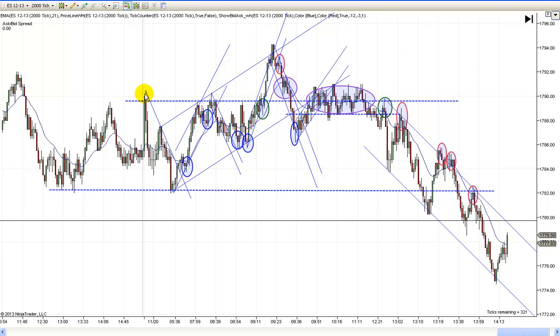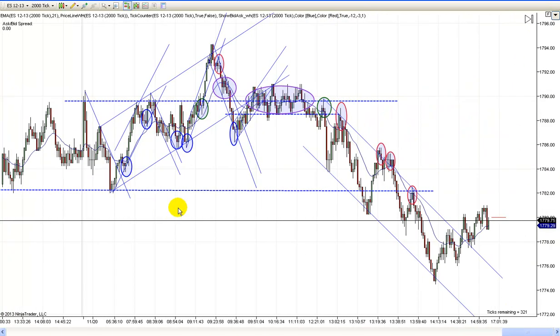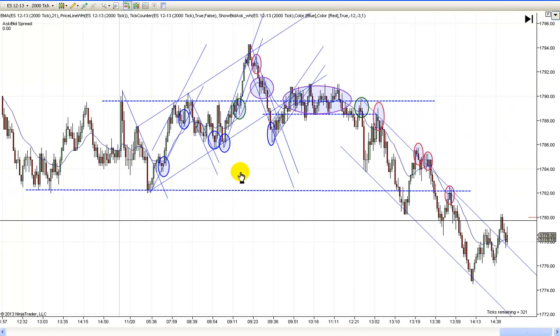You can see this was the overnight highs, this was the overnight lows, and it was kind of typical from what was left over from yesterday's range day. And so that's important to keep up with.